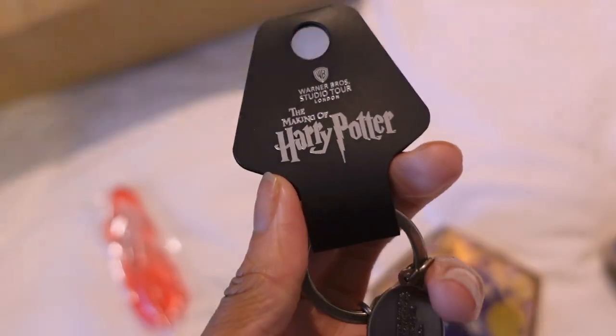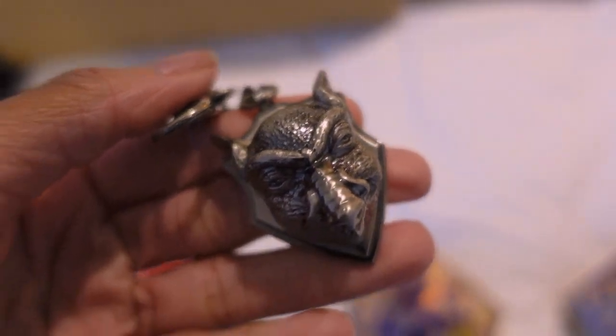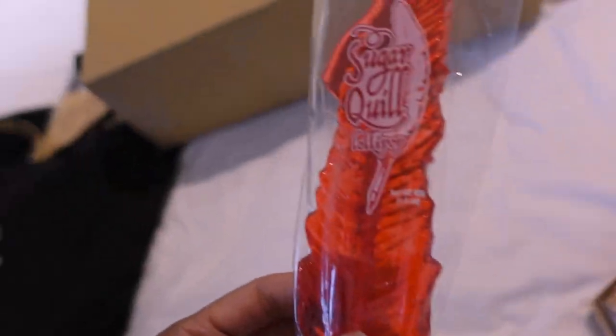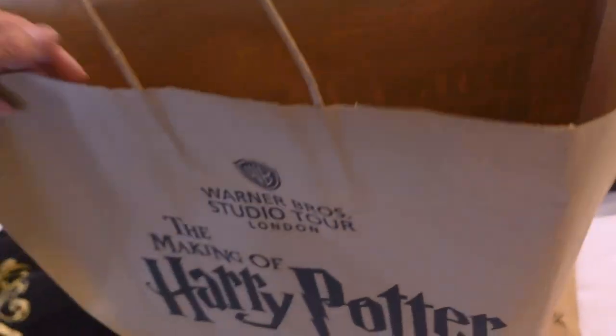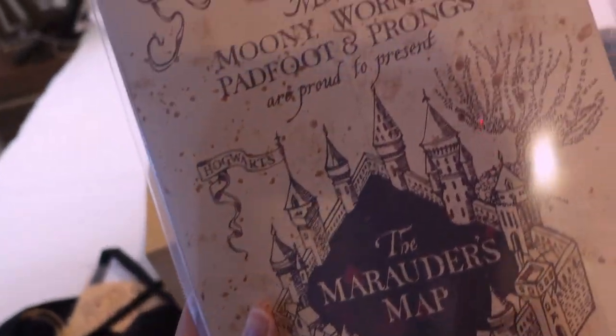Charlie picked up this key ring, which is a really nice one. I love my, oops, the bag just dropped. I love my key rings and my pin badges. And he got this really nice Hogshead one, which is the pub, or is it a pub? Yeah, the pub in Hogsmeade. So yeah, that's what that looks like. And he also got a sugar quill. I didn't get a lollipop this time because I never eat them. And the last thing he got, which I also got, was the Marauder's Map, which is really cool.